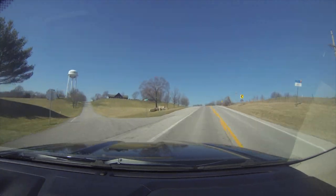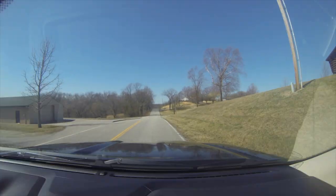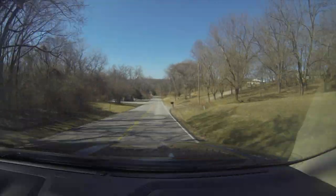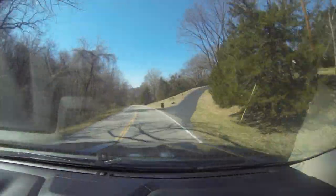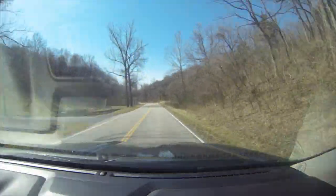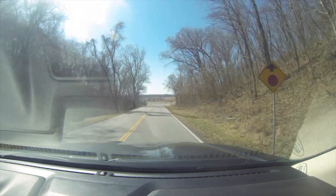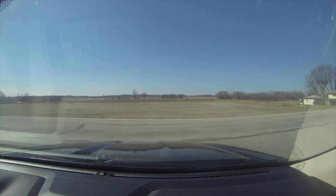Turn comes up fast and it's not marked. This little road off to the left heads down into Waldron. As we come down the hill to the stop sign here, you can look out as far as you can see. This is Missouri River bottom ground.